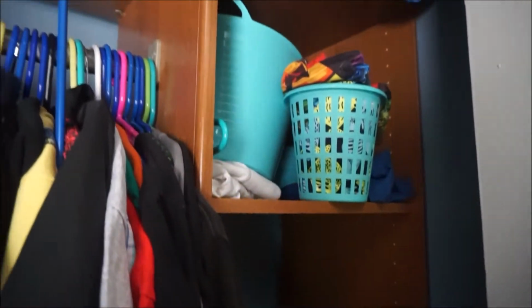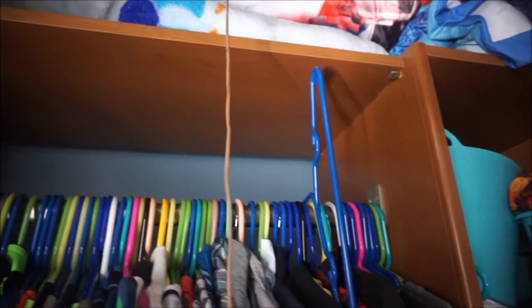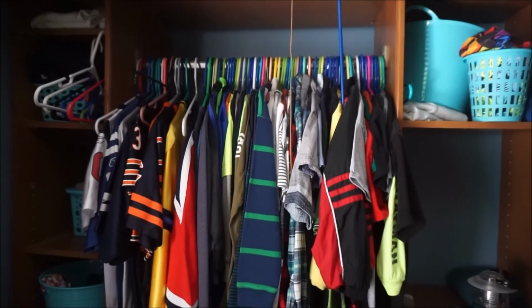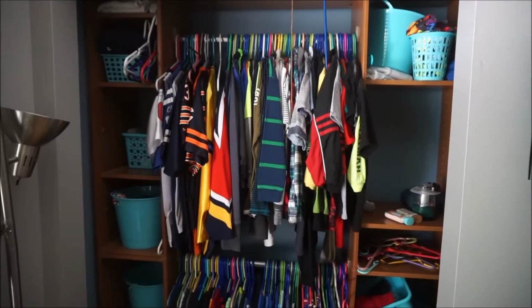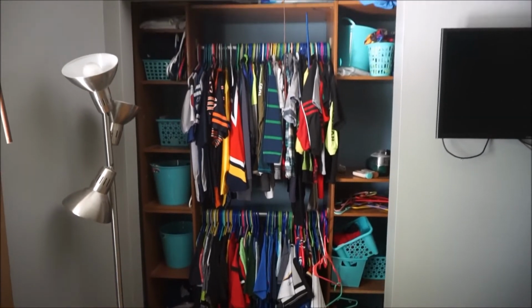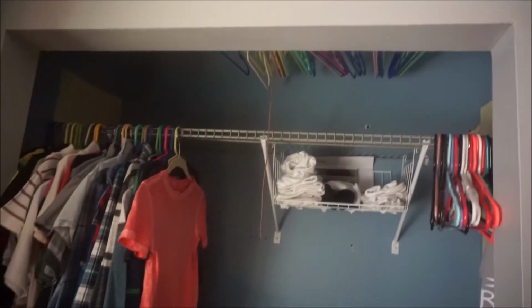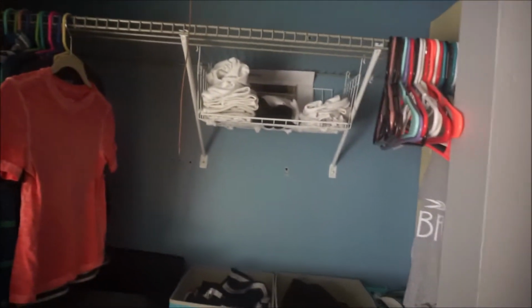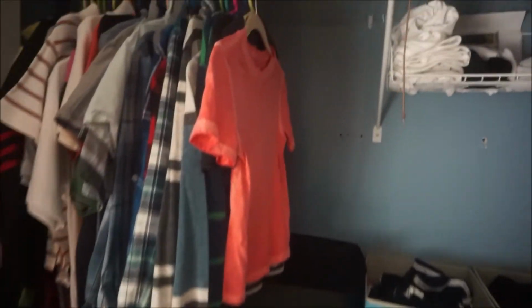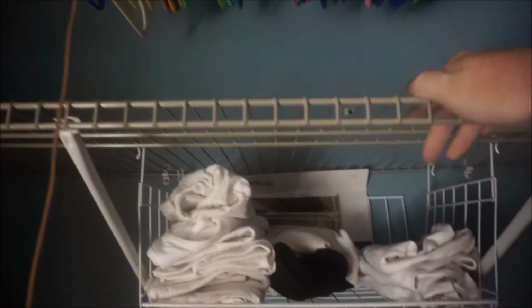And so I just knew that we weren't utilizing this space to the best of our ability, and so I wanted to do something different, even if that meant getting rid of all of the organization opportunities that this closet had. And now we have a lot more hanging space. As you can see, Aiden's got a lot of room there and here, but we do still have shelving space.